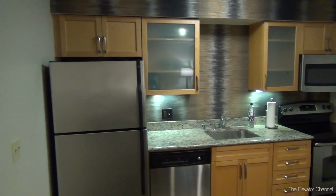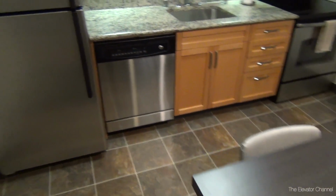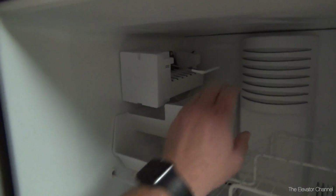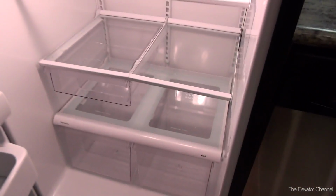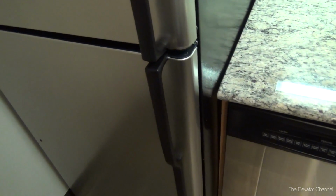You can tell this clearly has been renovated, probably pretty recently too. So you have a little eat-in area here, and then pretty much the kitchen amenities you'd expect in a house. You got a full-size fridge with an ice maker, which I'll go ahead and turn on. So you have in-room ice, that's definitely a nice thing. Fridge looks nice and clean. Plenty of room if you are staying for a bit and want to cook in.